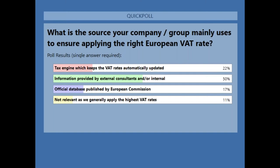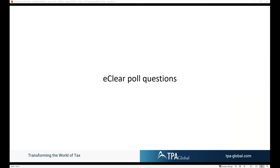That is indeed proving difficult because it's not only a manual process where you really have to spend a lot of time in order to get the right information. It is also that you're often late in the game, because as soon as you get the information, you need to verify that, you need to put that into your systems, and often you will be late with that change. And I think that perfectly brings me to my presentation.